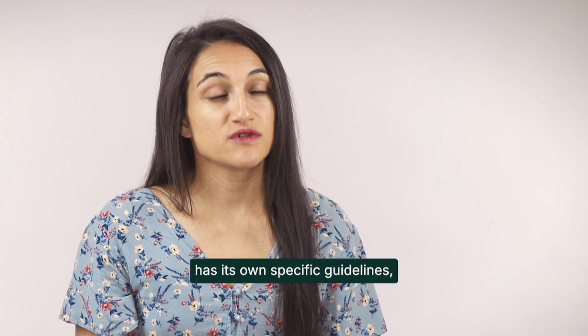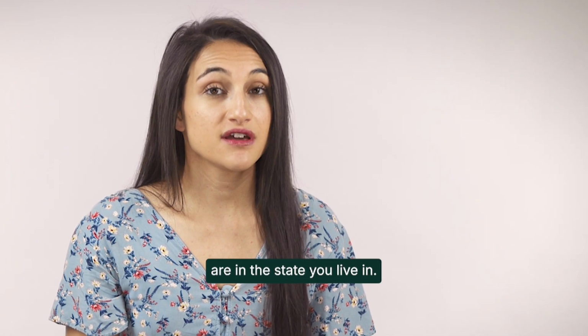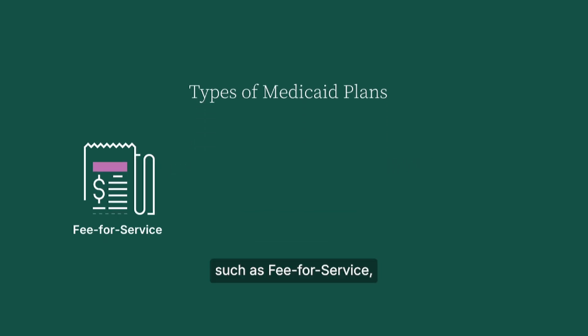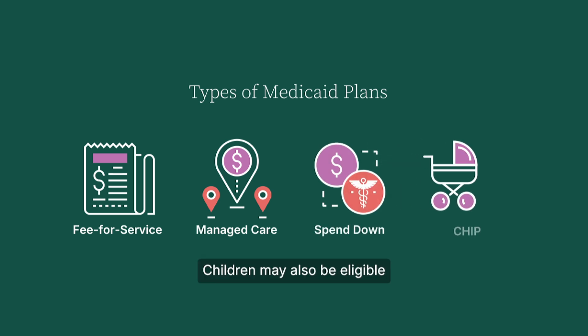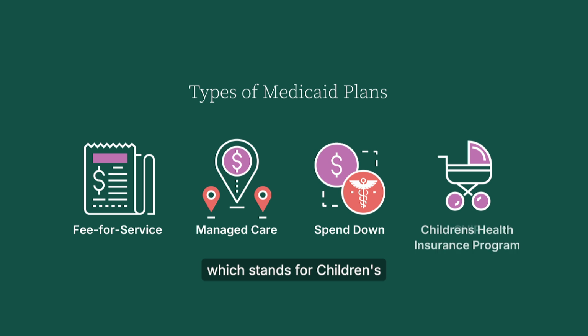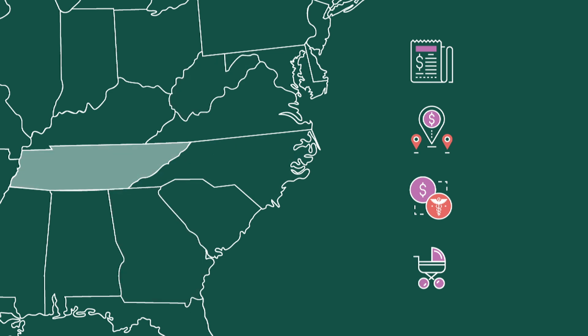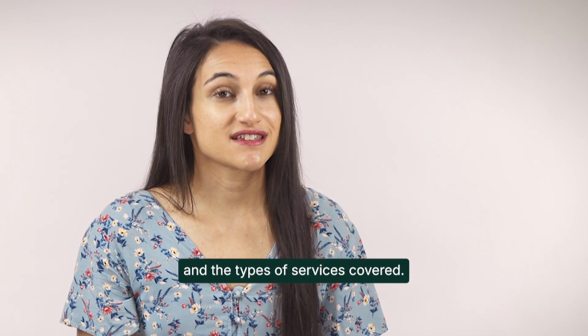Each state has its own specific guidelines, so it's important to check what the requirements are in the state you live in. There are different types of Medicaid plans, such as fee-for-service, managed care, and spin-down programs. Children may also be eligible to receive CHIP coverage, which stands for Children's Health Insurance Program. Your coverage level and plan will be determined by your state guidelines. These plans determine how your benefits are managed and the types of services covered.